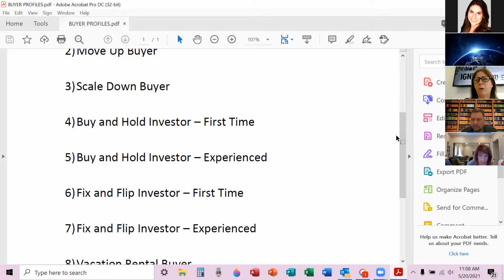So it's very important with fix and flip that if you're dealing with someone who's never done it before, you definitely want to have those conversations about the expenses and the carrying costs involved in a fix and flip. Having done many, many fix and flips in my life, you have to really know what you're talking about. So if you're not comfortable with that, engage another agent who does it all the time to help you, okay?